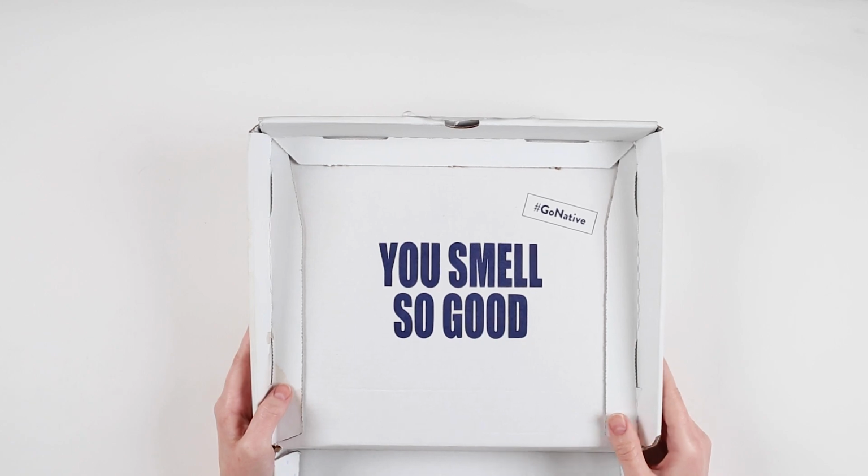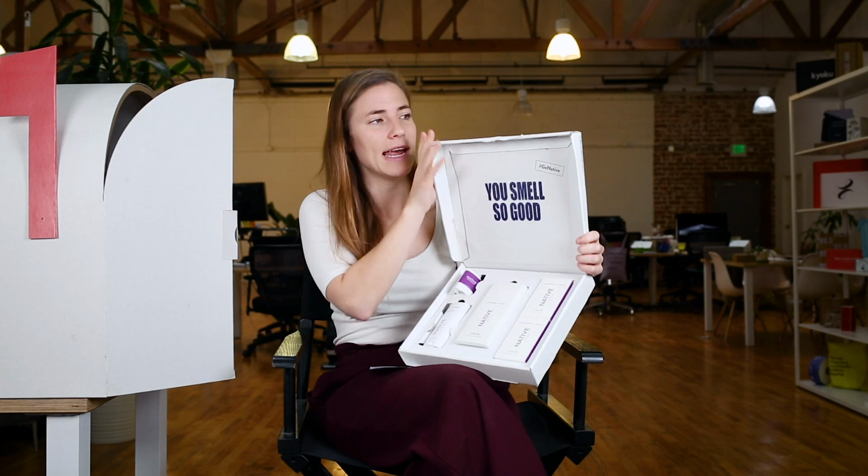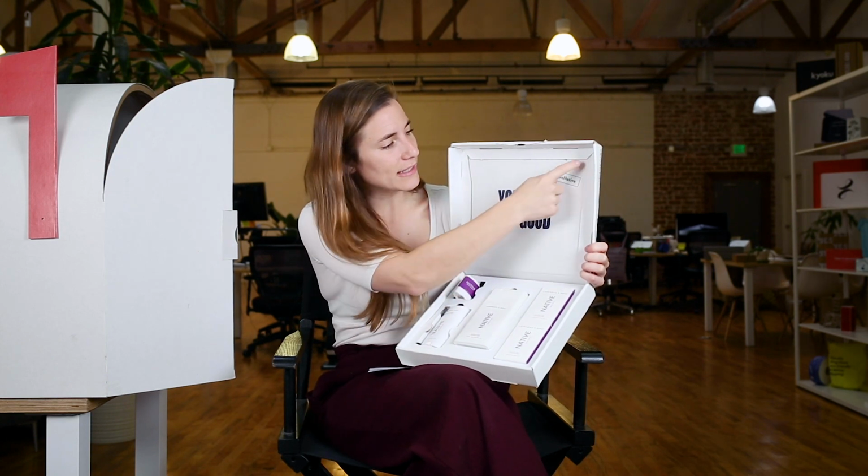You can start seeing the construction of the box on the lid here. Because this opens like this, and you have to create this flap construction, they fold in and you can see the edge.